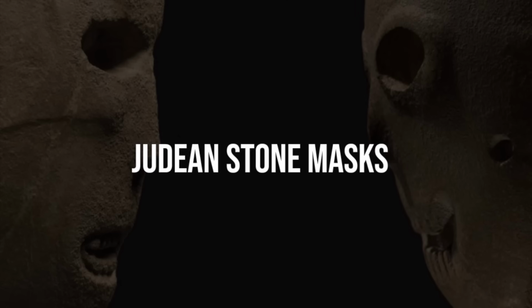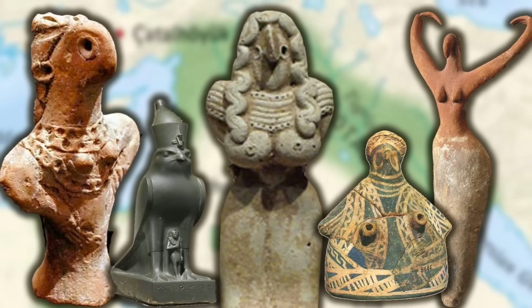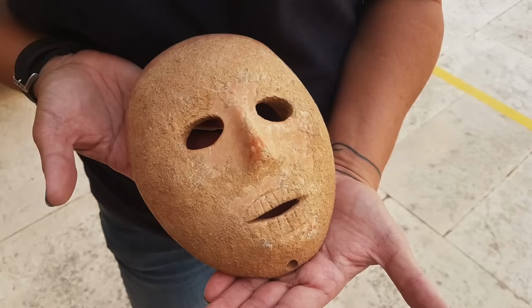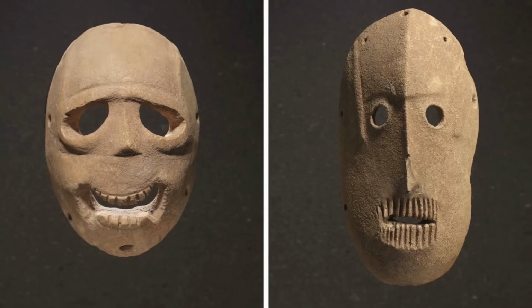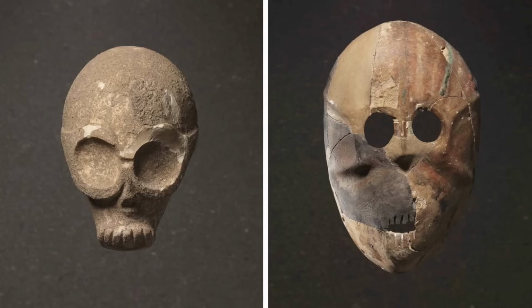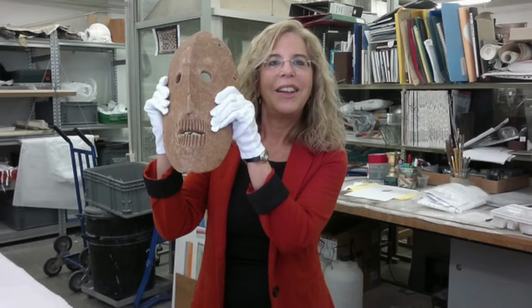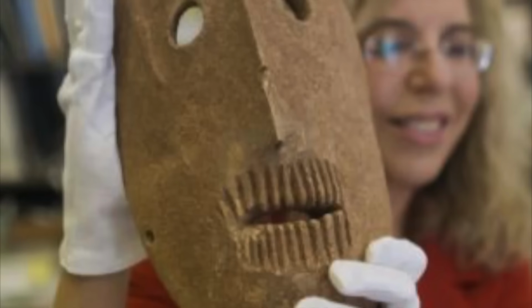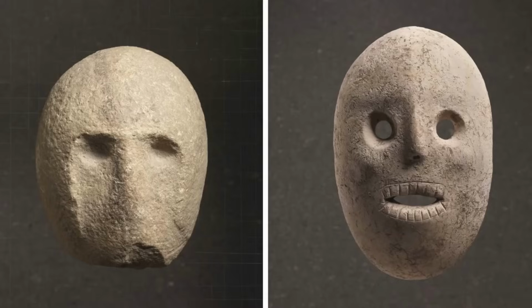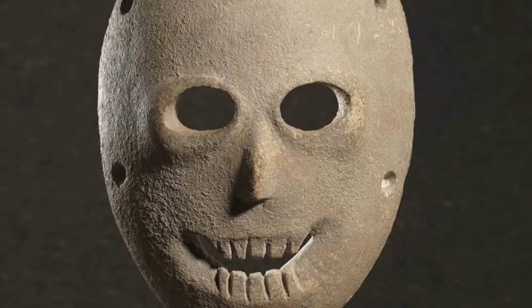Judean stone masks. Let's shift focus to the Judean stone masks, an intriguing collection of artifacts from the 1st century BCE to the 1st century CE, primarily made from limestone. Discovered in Judea, modern-day Israel, their existence is especially remarkable due to the rarity of stone masks in the ancient world. These masks have smooth, human-like faces with hollowed-out eye sockets, suggesting they were worn or displayed during religious or ritualistic ceremonies. Some scholars believe they were used in early Jewish rites, while others think they could be connected to local pagan practices. The exact purpose remains unclear, adding to their mystique.